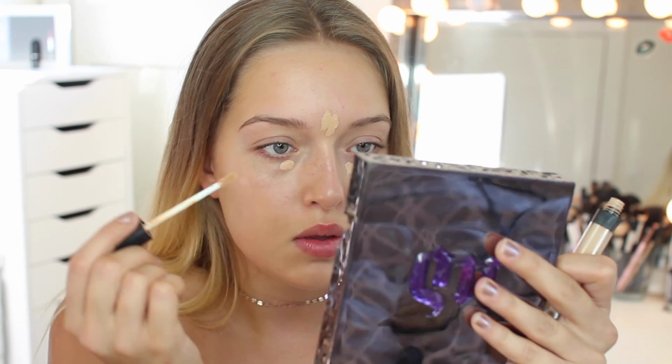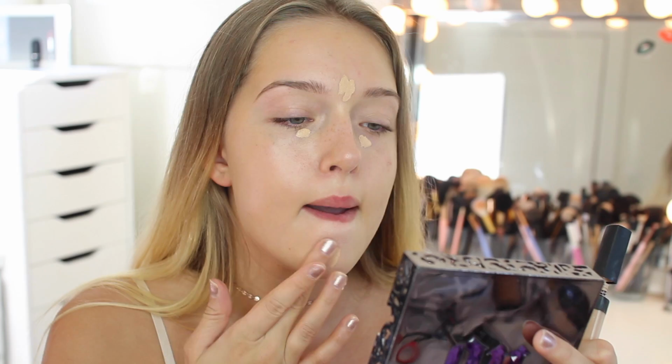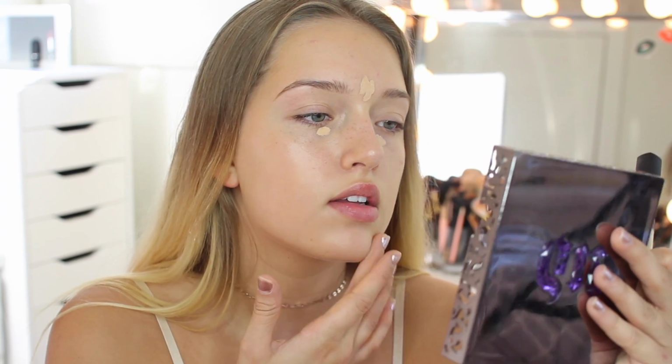And next I'm going to just be using a small bit of concealer, and I'm going to be rubbing that in with my fingers. This is the NARS Radiant Creamy Concealer, and I'm in the shade Custard.